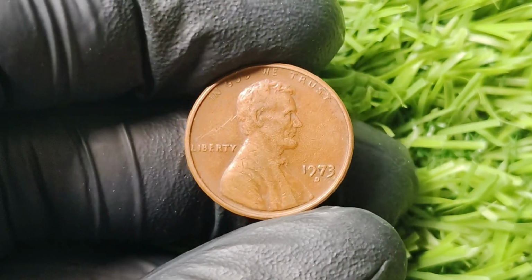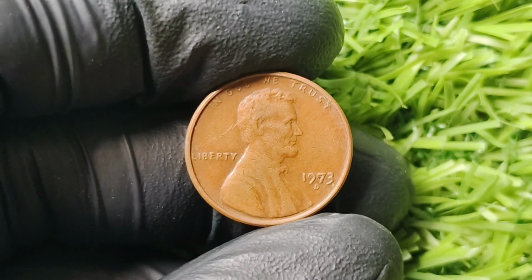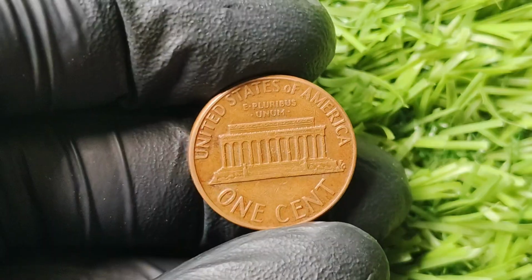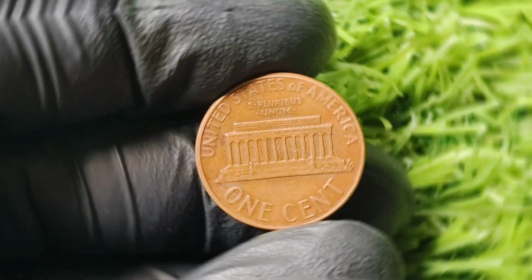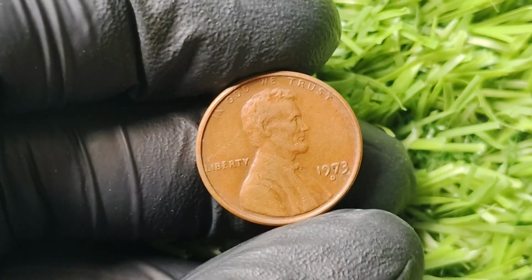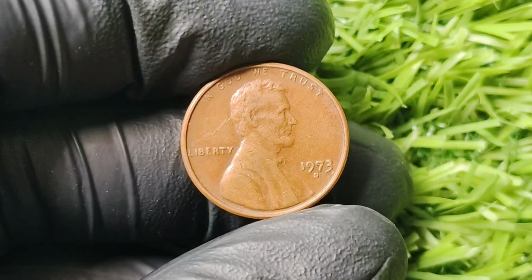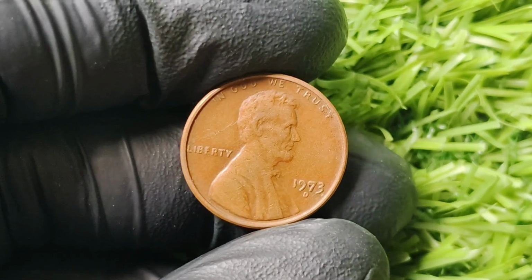But here's the kicker: numismatics, that's fancy talk for coin collecting, is all about rarity and demand. And the 1973 D Lincoln penny in flawless, uncirculated condition is like the unicorn of pennies. It's that rare. What really pushes its value into the stratosphere is that very few specimens exist in perfect shape. Most pennies have scratches, wear, and are just plain old beat up from being in pockets and vending machines for decades. But the few gems that escape that fate? They're now valued at nearly $2 million. Imagine finding one just chilling in your pocket change jar. That's like winning the lottery without buying a ticket.